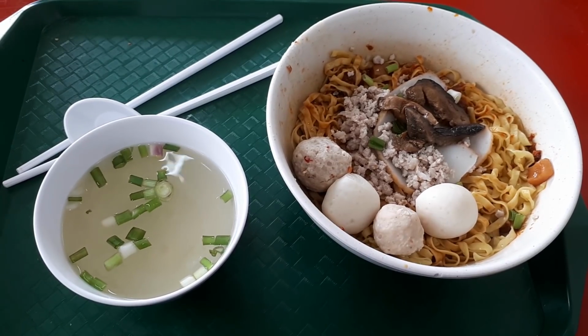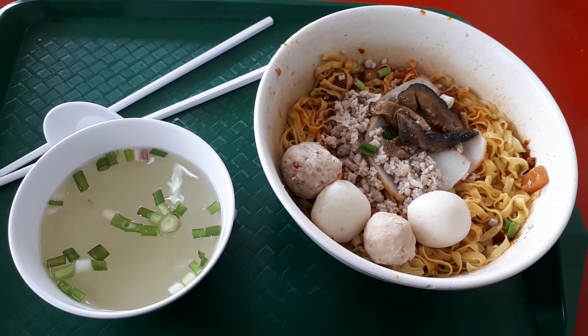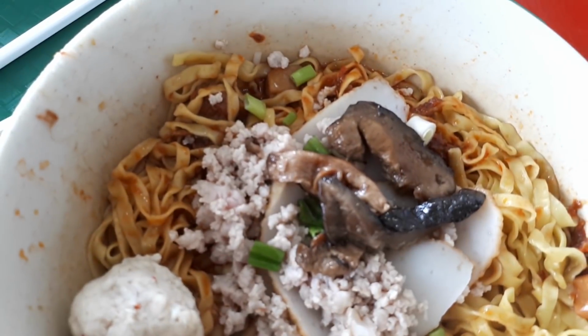And here's the dish itself. I ordered similar to what I ordered previously. We have mee pork noodles, which is flat egg noodles, which is dry with chili. And here you can see the dish itself.